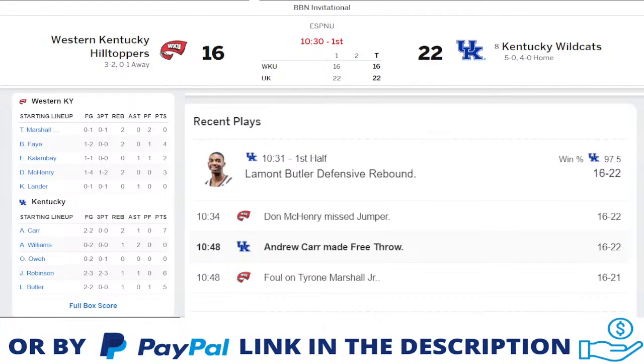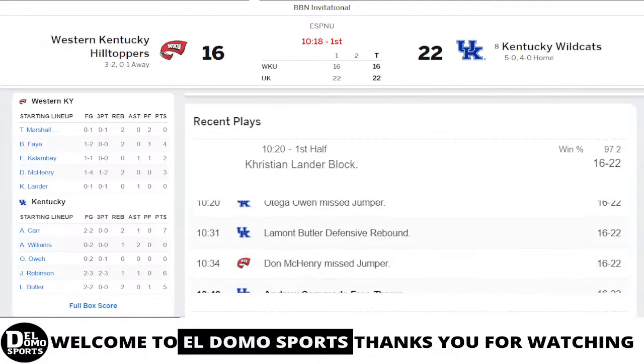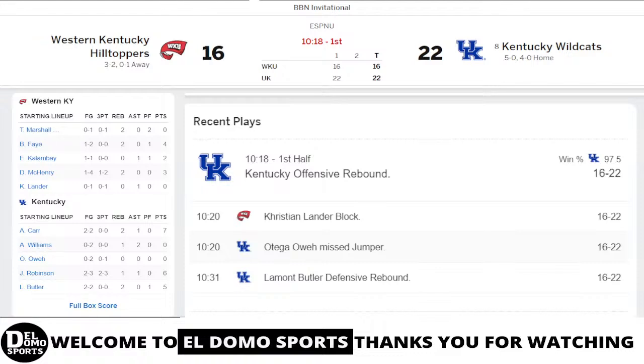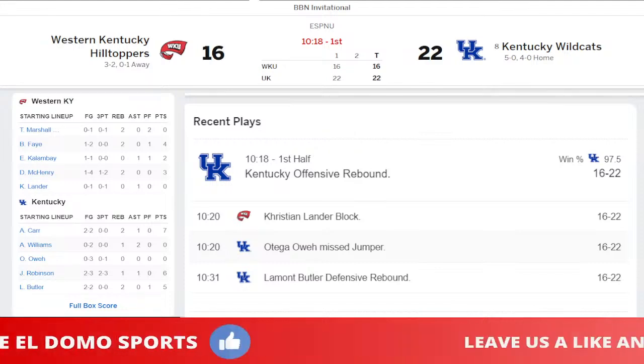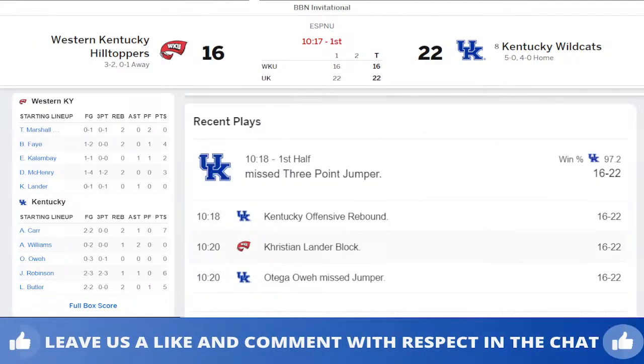Here's Butler against McHenry. It's Butler's job to shut down McHenry. Here's a dribble drive to the left, a lean-in shot blocked by Lander as Oweh's shot was blocked by Lander out of bounds. That's now 2 times that Lander has blocked Oweh's shot. Lander's a leaper. You watch him in layup drills, he gets way up and stuffs it. He's only 6'2". Oweh 6'4", and Lander's got his number 2 times.